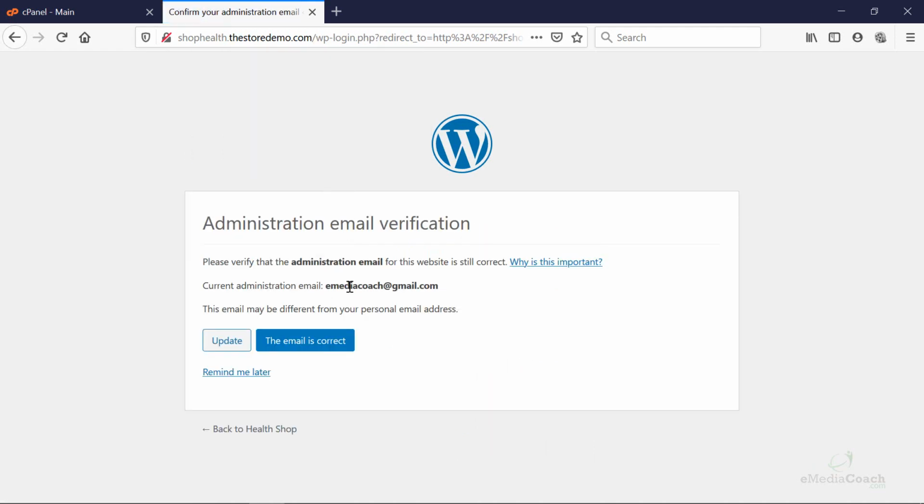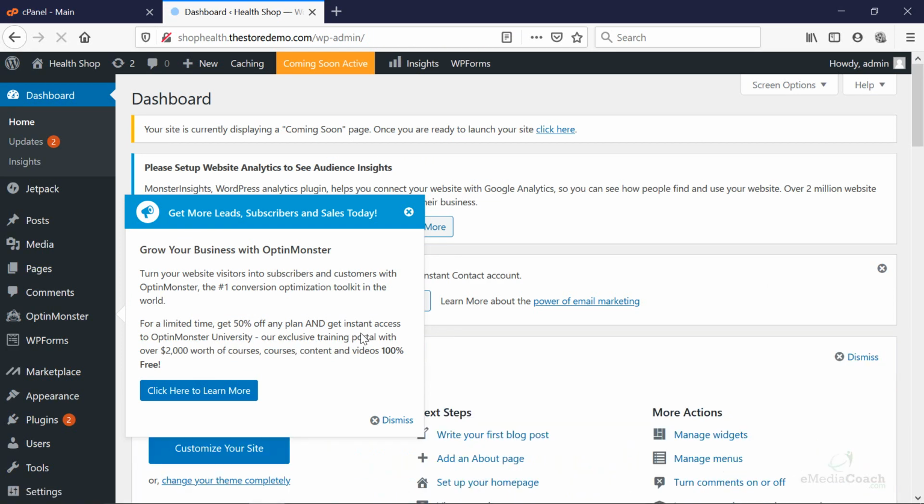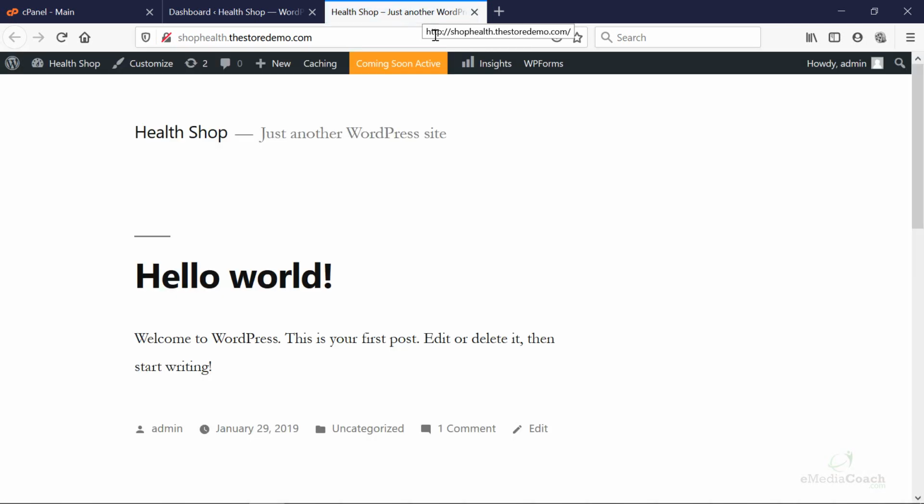Let's just confirm our email. Yes, this is correct. This is important in case you lose your password. That's where the password reset will go. Perfect. Welcome to your WordPress dashboard. If you just hover over this section here and click or right click on visit site and open that in another window, you'll see that your website or your web address is live to the public.